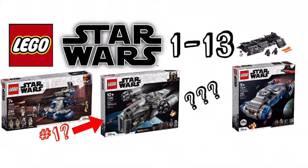The official LEGO Star Wars Summer 2020 set images have been revealed by LEGO. Today, I will be ranking each of the 13 new sets, 13 through 1, and give my thoughts on them.